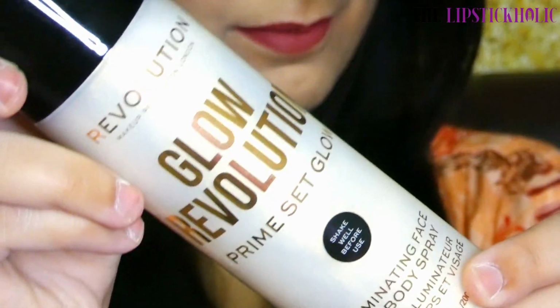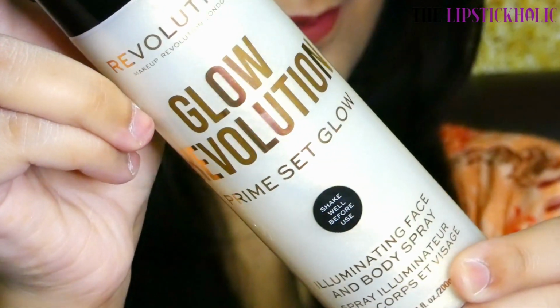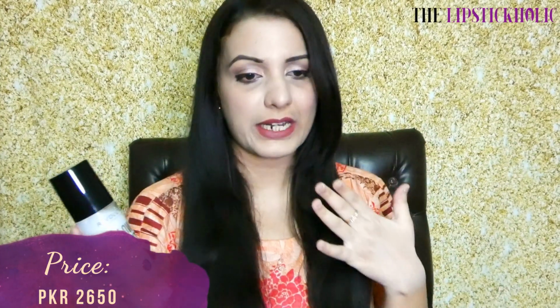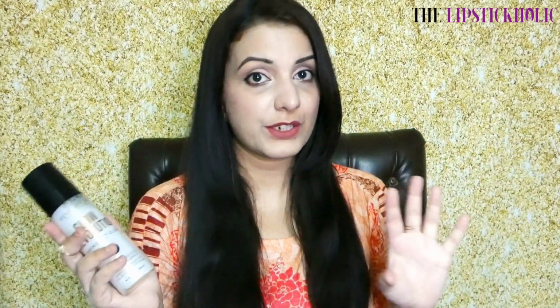So I'm really excited and nervous to try this last product, that is Makeup Revolution Glow Revolution Prime Set and Glow Spray. Now I have used this spray as my primer today, and I can say my base is looking really nice. I mean, it did work well as a primer. So far my first impressions are good, but yes, it was very glittery.